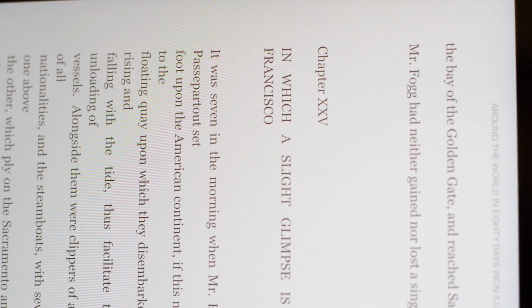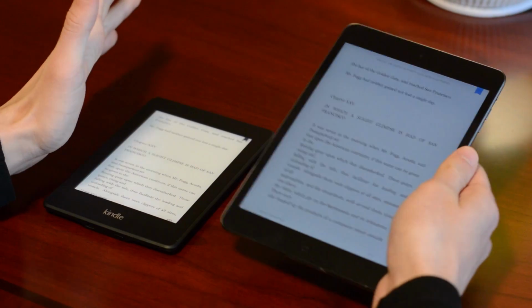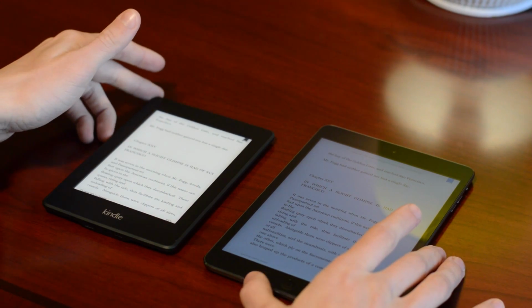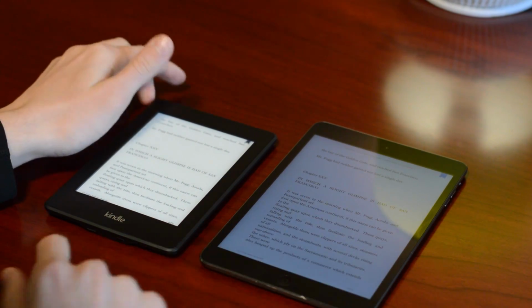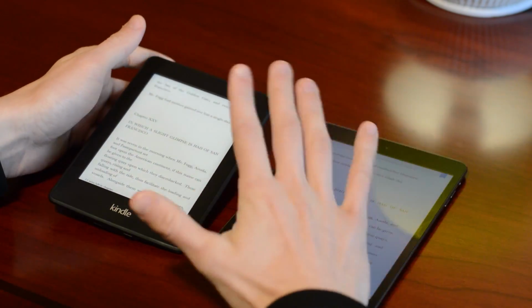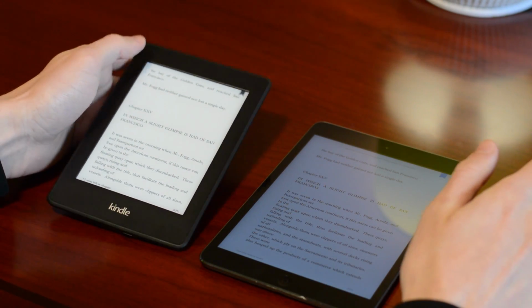And the Kindle Voyage, if you choose to spend $200 for a Kindle, then you can go for that, and that has a much higher pixels per inch rating as well. But on these two devices, the text looks very good, I can assure you.